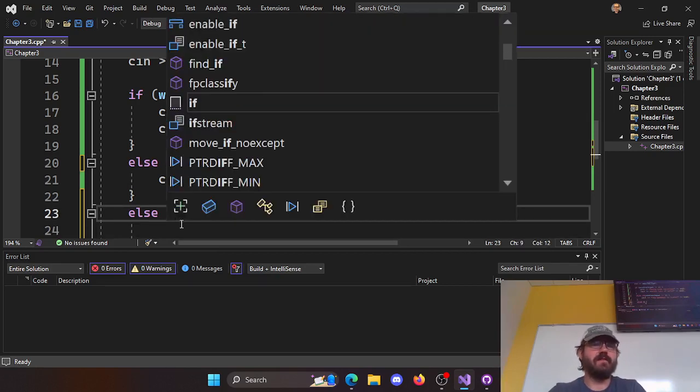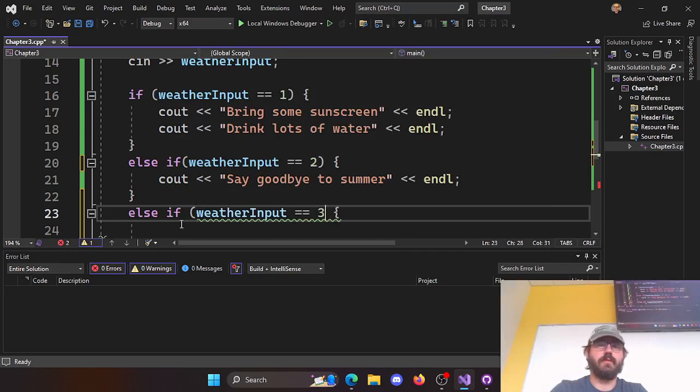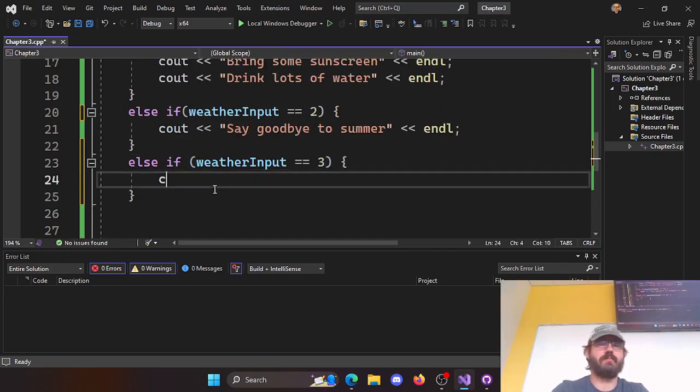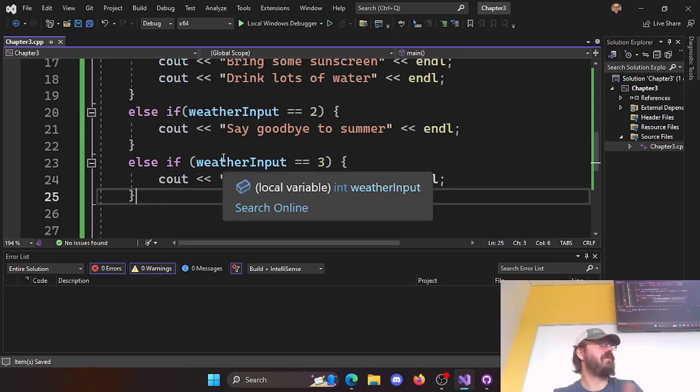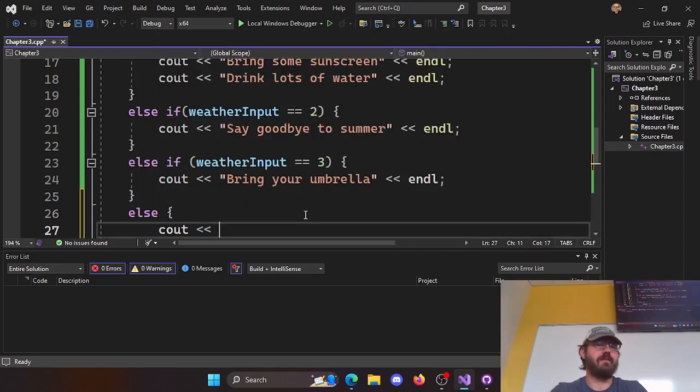Either way we want to do it here is going to be okay. So if you want to be very specific, we can say, let's check, does weather input equal a 3? And then we'll tell them bring an umbrella. Bring your umbrella. So if they don't give me a 1, a 2, or a 3, well, now we could even tell them, cout, I don't understand. Enter 1, 2, or 3. Sure.